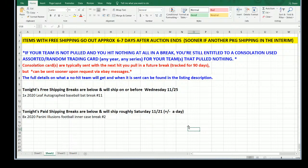Typically, I would hold that, send it with your next package, just because it is a free shipping break. But if you would like to have it sent sooner, you only need to send me a message on eBay letting me know, and I'll take care of it for you. Our paid shipping break tonight, which will be the second break of the evening, is Illusions Football, and that should be out the door and on the way to you approximately Saturday. It's always plus or minus a day with those shipping estimates, so it's possible it goes a little earlier. It's unlikely that it would go to Monday unless something really unexpected happens, but it could. But as it stands right now, I think Saturday is probably a pretty safe bet.